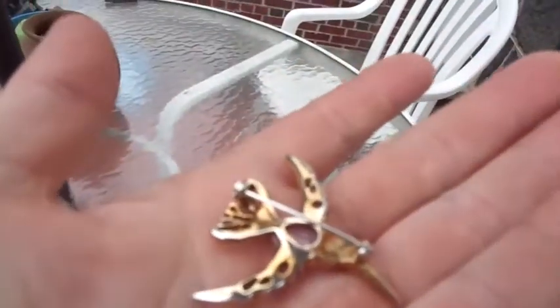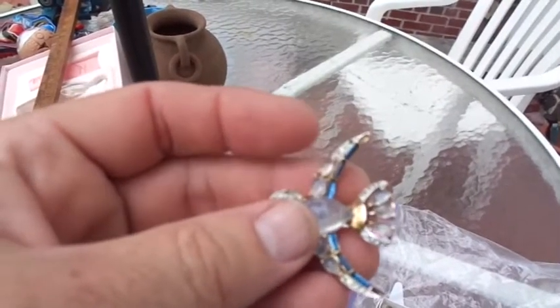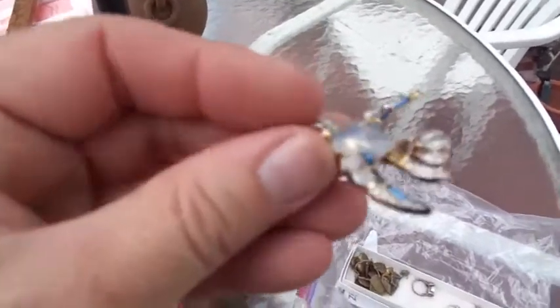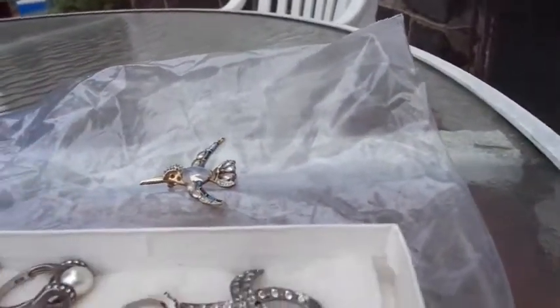This is missing some rhinestones, but this is marked Trifari at Pat Penny. This would be a jelly belly. I don't know if anybody knows what jelly bellies are, but they have these round clear lucite plastic, I think, tummies. So this one's here. I'm gonna hold it. I'll put it there. Oops, that's a glass thing. It's a bird in flight. These can run a lot of money, but this has condition problems, so she paid 20 for everything. I'm not worried about it.